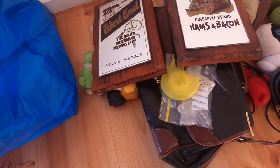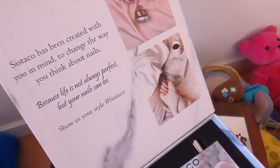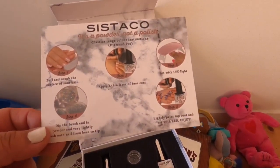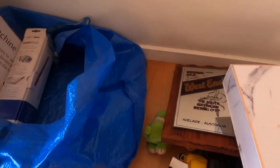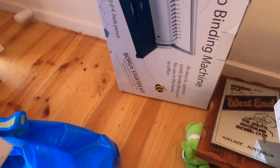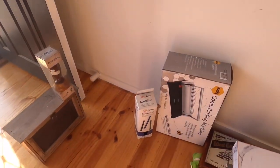Awesome. Then the same house had thrown this out. This is like a nail kit. So I'm pretty sure it's brand new. So that's pretty neat. Then this binding machine with the combs. Is that what you call it? Combs. So that was pretty cool.